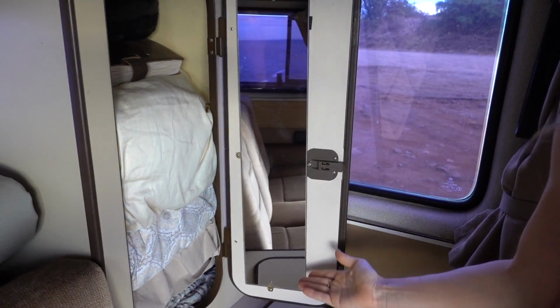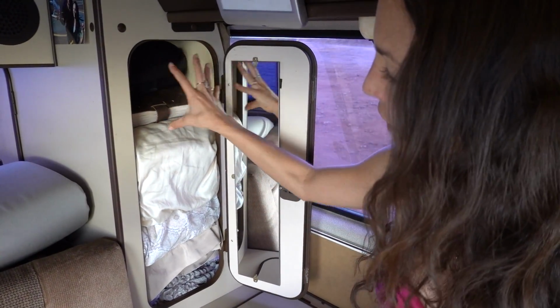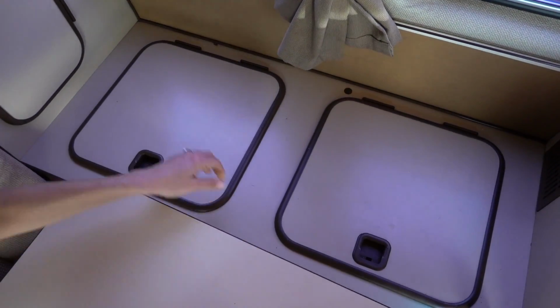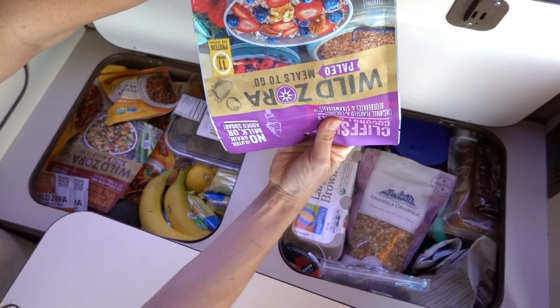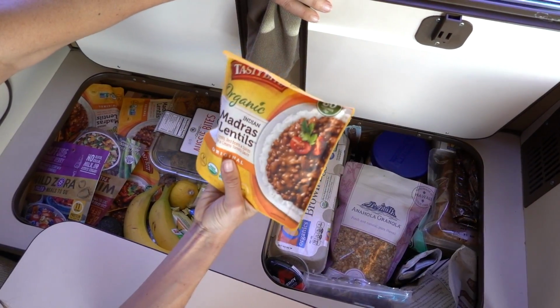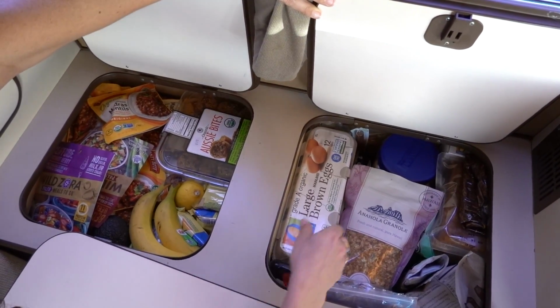We have our vanity and storage for our bedding. We've also jammed some other goodies up there on top of the pillows. As for food storage, we swivel out our table and voila. We got some dehydrated meals from Wild Zora. These madras lentils are great, especially because we don't have to cook and make the van hot at night. Tasty. I love those Aussie bites too.